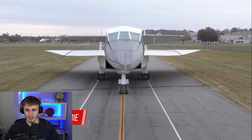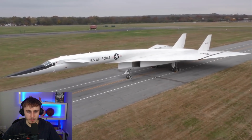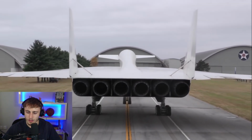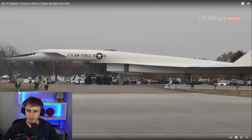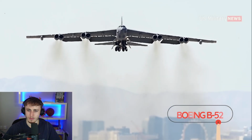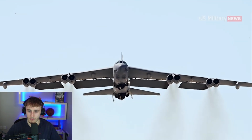The North American XB-70 Valkyrie was the largest and fastest bomber ever built by the United States, but the massive 6-engine Mach 3 capable jet never entered production. Well, I have seen this, I think. I don't know, I'm confused. It looks somewhat familiar, but maybe there's just a lot of planes that are similar to it. Only one surviving prototype sits in a museum in Dayton, Ohio, even as the Boeing B-52 it was supposed to one day replace continues to soldier on.